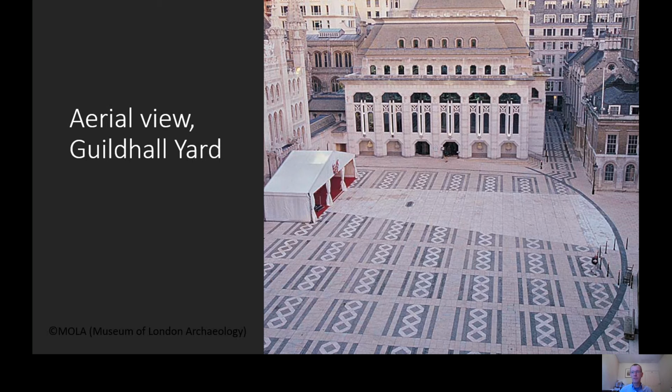And on the pavement in front of the gallery, you may just be able to see on the right of the image, we've got a large curved dark line. And that marks where we think the line of the Roman arena would have continued, the arena being the centre of the Roman amphitheatre, where all the action would have happened. So from this image, we get some idea of just how big London's Roman amphitheatre would have been. It was an enormous building.